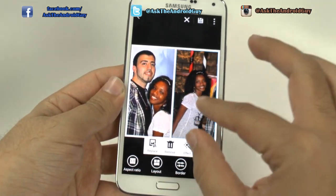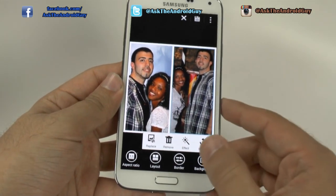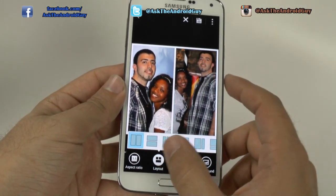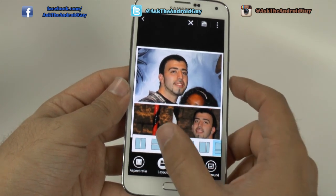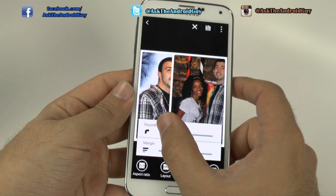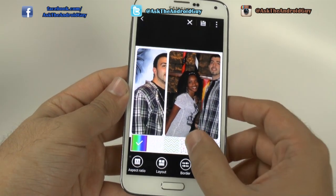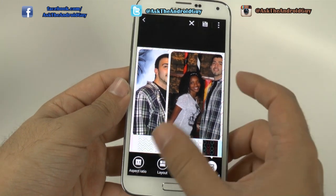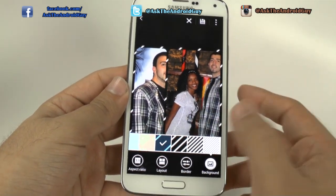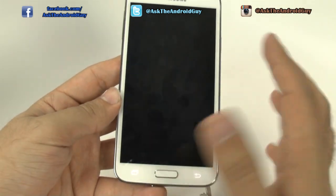You can mess with these around separately, and on each of these you can create those same effects that we were just showing you. You can change the layout however you want. You can change the borders, how thick they are, even how curved they are. You can change the background itself and have fun with it. It really is a lot that you can do with this type of style, which is really nice.